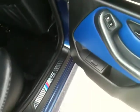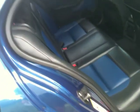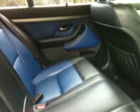All the finest materials go into this car. For the BMW, for the 5 Series, this is the top of the line. This is the race model. Check out the interior, though. I mean, this car is crazy how cool it is.